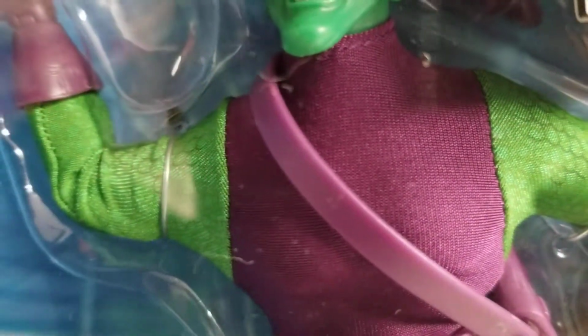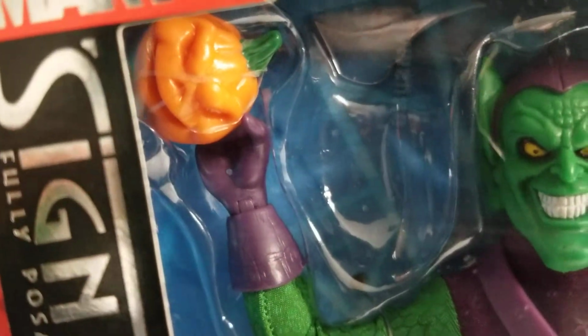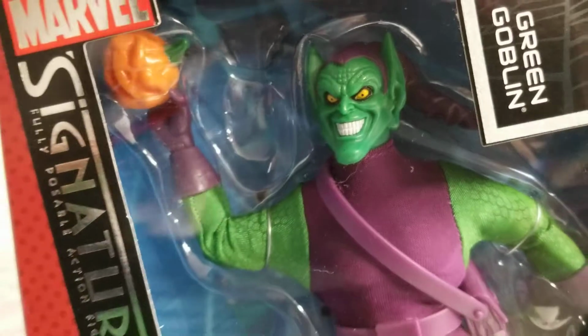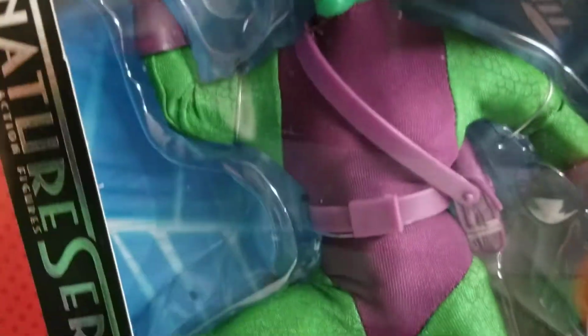What do you think about the Green Goblin, guys? Do you have this figure? Are you looking for this figure?